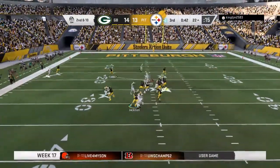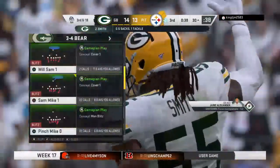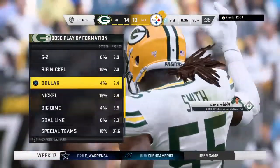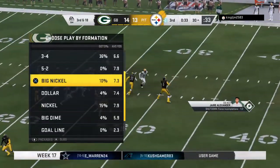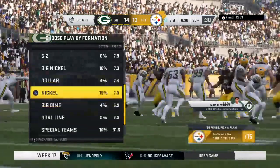Throwing on second down. Jackson, blitz coming, and down he goes. Zadarius Smith has now recorded 10 sacks on the season. Man, he got in there so quickly, Charles. What could the offense have done to adjust and account for that?